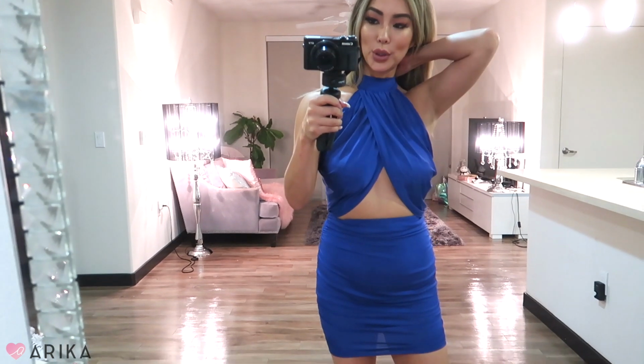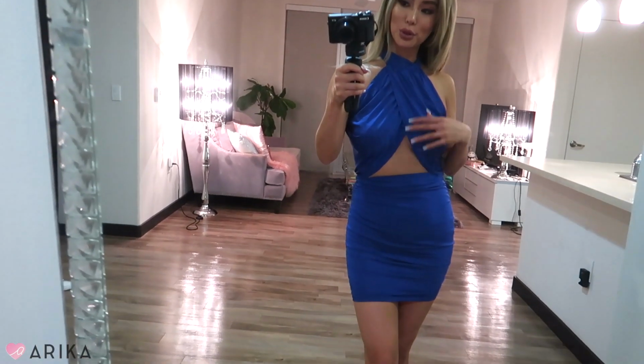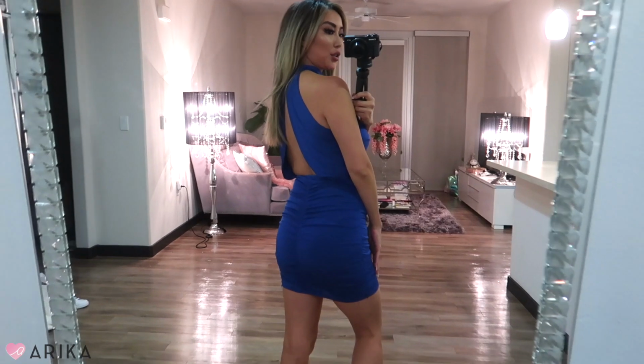I love, again, the halter, high neck, super cute. There's buttons in the back to clasp if you have big hair, or you could just put it on. But I really love this dress and the shape and the draping and the halter and just this whole slinky ruched look. I think it's very flattering on the body and very, very sexy, which is the look that I am always going for. And let me show you guys the back.